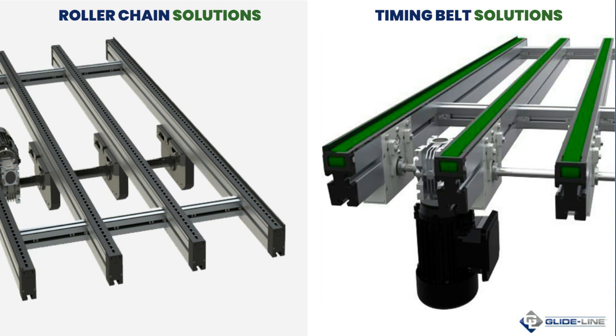We found that while the typical roller chain-based conveyors in the industry certainly have their place, the inability to control acceleration was a problem for our customers, especially customers with fragile products looking to reduce waste and damaged products.